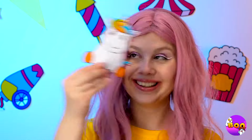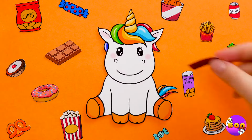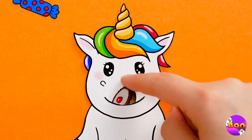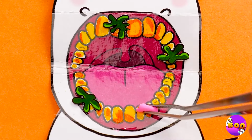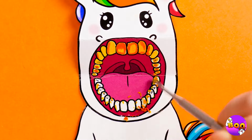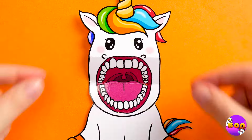Oh, so that's where the unicorns were hiding. Here, have a few treats. Make that a buffet. Just remember, sugar's not good for teeth. Yep, don't say I didn't warn you. Ew. Well, maybe we can help clear things up. Now we need to clear off all this plaque. After all, there's nothing that beats a unicorn smile.